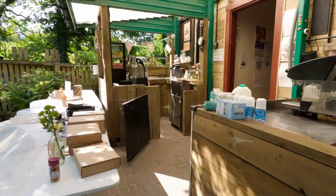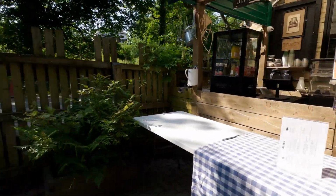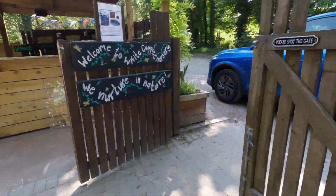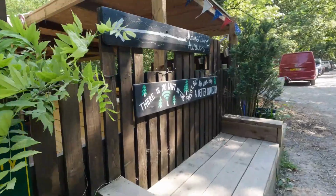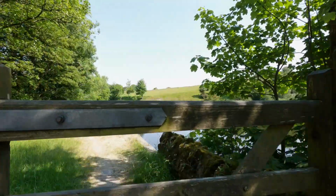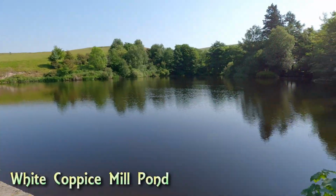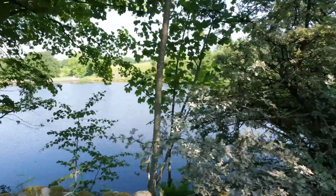This is the Oxgo Cafe. Normally a nursery through the week, but they do breakfast and things on a Saturday and Sunday. Having a nosy at this. Mill Lodge later provided water for a steam engine for the cotton mill.